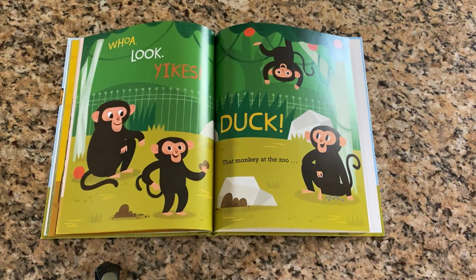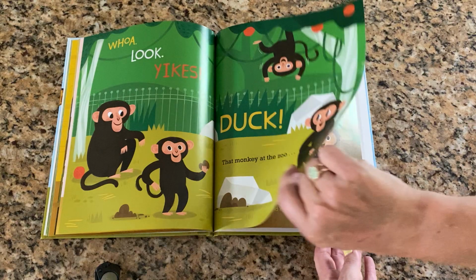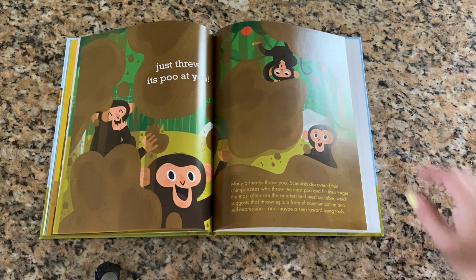Whoa, look! Yikes! Duck! That monkey at the zoo just threw its poo at you. Many primates throw poo. Scientists discovered that chimpanzees who throw the most poo and hit their target the most often are the smartest and most sociable, which suggests that throwing is a form of communication and self-expression, and maybe a step toward using tools.